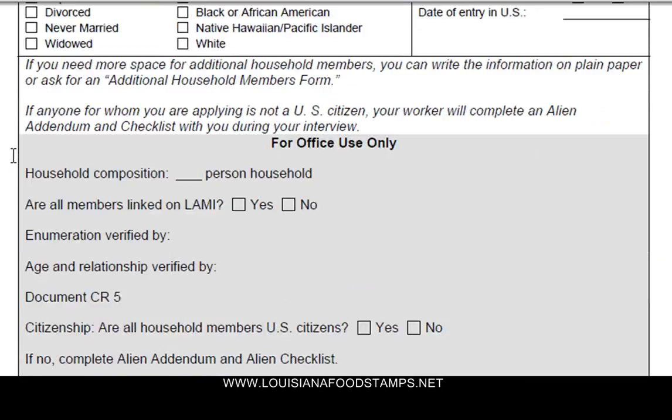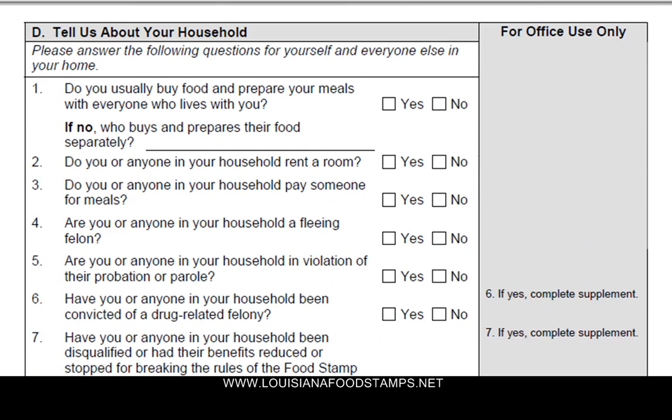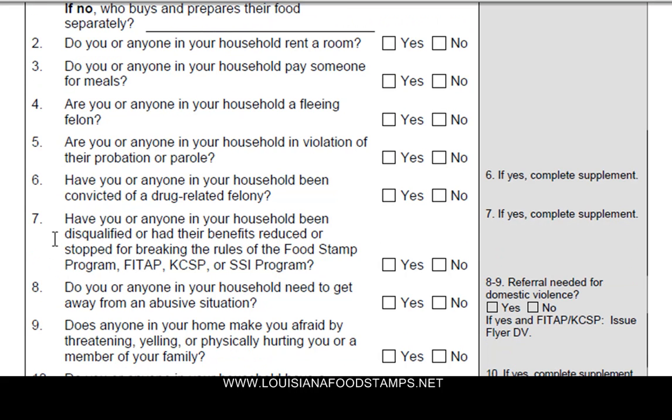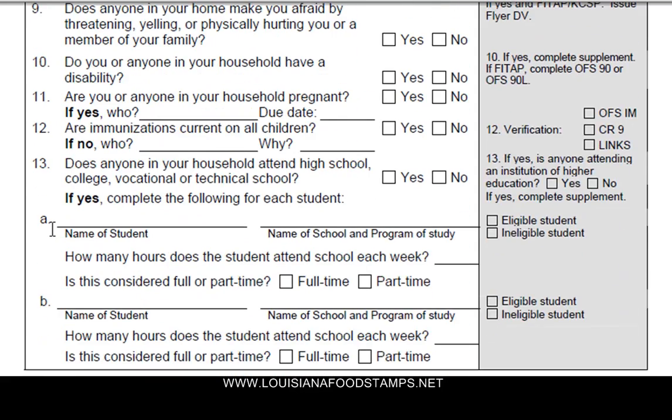Let's keep going here. They want to know about questions about your household. Do you usually buy food and prepare your meals with everyone who lives with you? Are you or anyone in your household a fleeing felon? So like I said, just go down these questions here. They're pretty much cut and dry answers. And we're going to keep scrolling down.